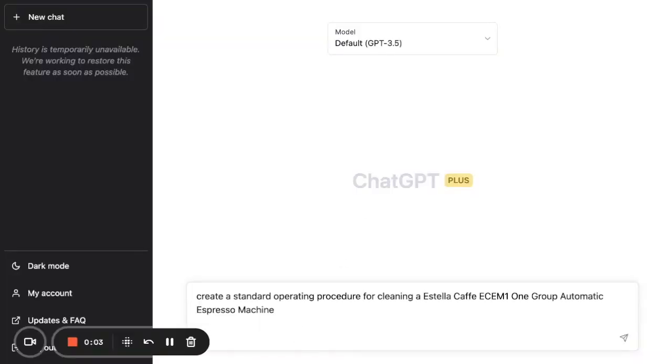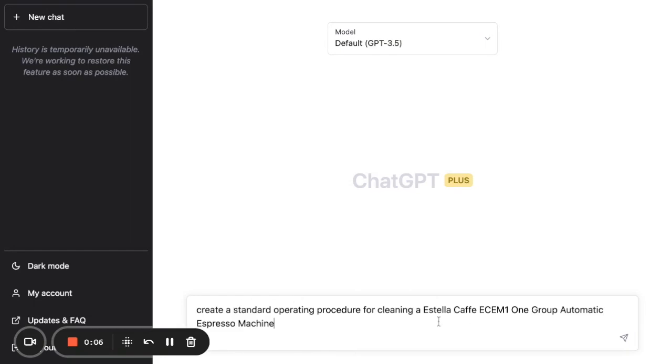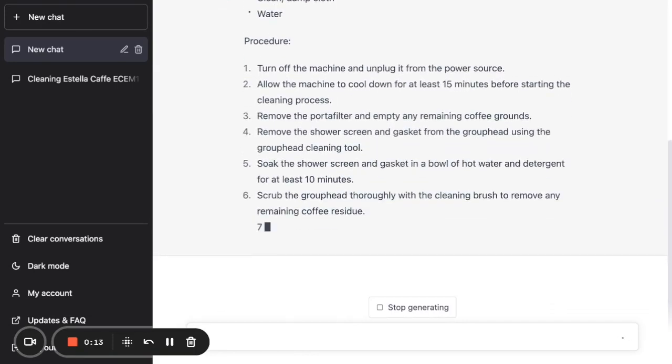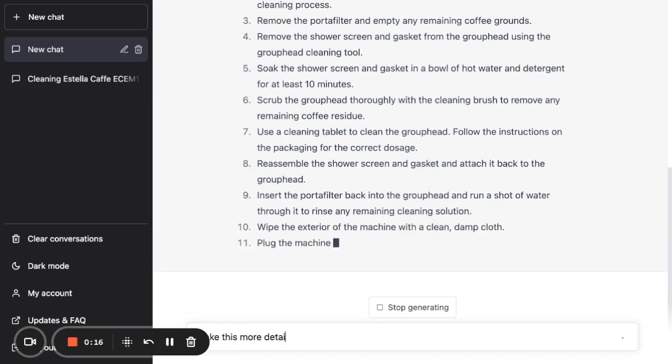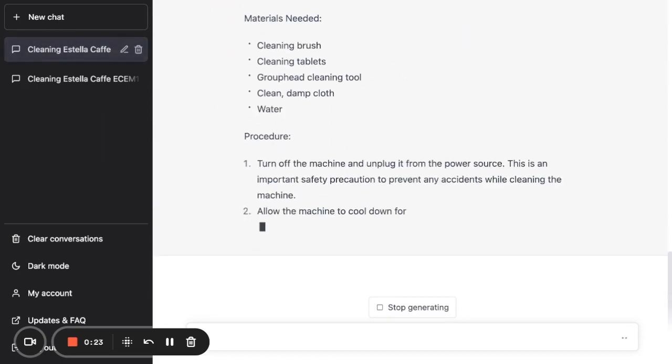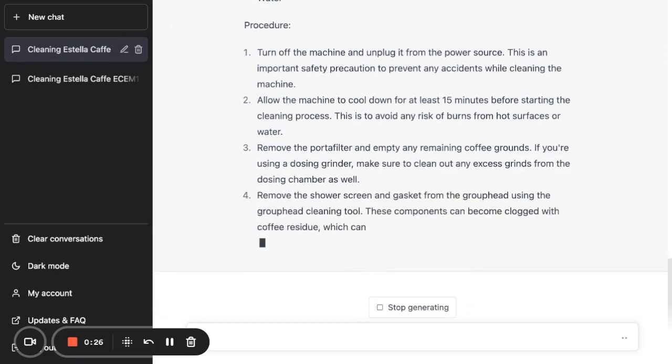What a lot of people don't realize as well is that in addition to marketing content, ChatGPT can generate a ton of operations content as well. So you can open ChatGPT and say, create a detailed standard operating procedure for cleaning XYZ espresso machine. You can actually put in the exact model that you have in your facility, and it will generate a very accurate standard operating procedure. And if it's not quite detailed enough, you can say, hey, make this more detailed, and it will. You can have it create an opening checklist, a closing checklist. It can generate all sorts of manuals and guides and step-by-step instructions, all catered to the systems, the software, the pieces of equipment that you have in your business.